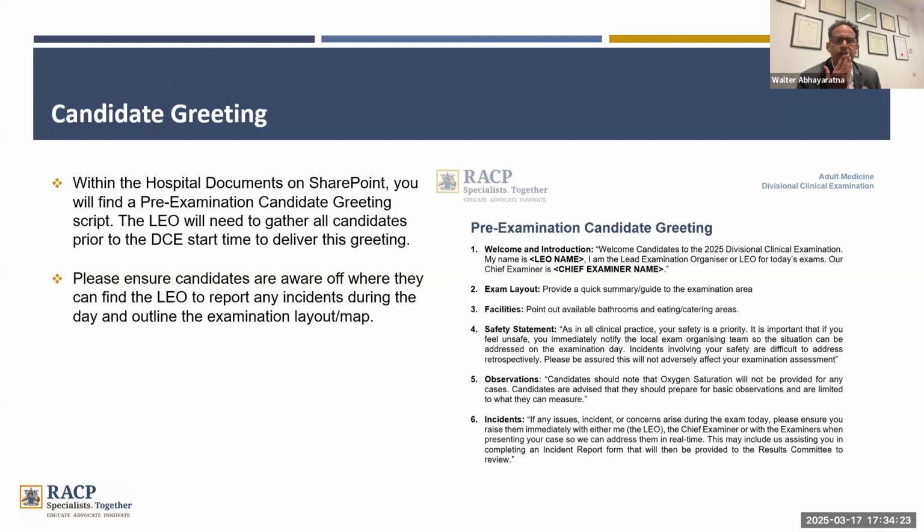This is important. So as LEOs, it's really important to provide this information to all the candidates. Ideally, you have a gathering area for all of the candidates to assemble. And then once you have everyone there, if you could please welcome everyone and go through the exam layout, providing a quick summary. In some places, there's a walkthrough. I don't think that's a bad idea.